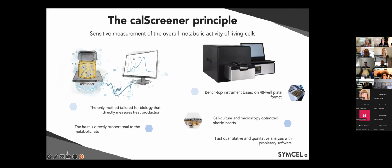So why is it relevant to measure overall metabolic activity? Actually, we have up to date presented in more than 30 publications that this can really reveal a lot of important insights that are not visible by solely traditional methods. And the instrument looks like the picture being shown here. It consists of a 48 well plate format where we have developed these unique cell culture and microscope ready inserts to allow a better cultivation condition for your cells. And this is all combined with a quantitative and qualitative software to allow intuitive data interpretation.